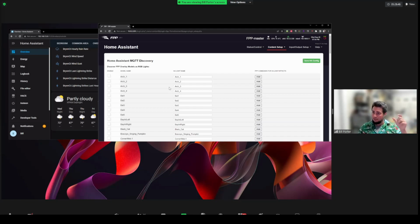So if you have pixel landscape lights and you want them controlled by Home Assistant for just being residential lights, even when a light show is not running, you could go pick in FPP to say, please publish this set of lights to Home Assistant, and they will show up in Home Assistant as a light that you then can write automations for. Like, hey, it's 6 o'clock at night, there's no light show running, turn on the pixel landscape lights to just light up my house. So there's a couple ways you can do back and forth between FPP and Home Assistant, depending on what you want to do.